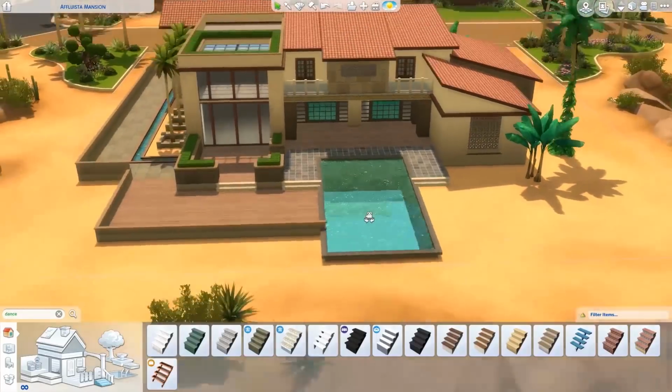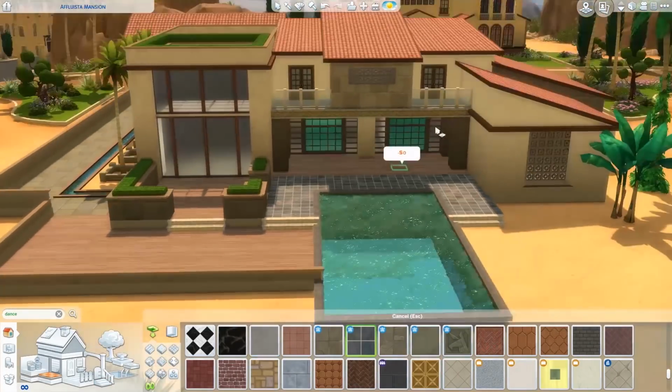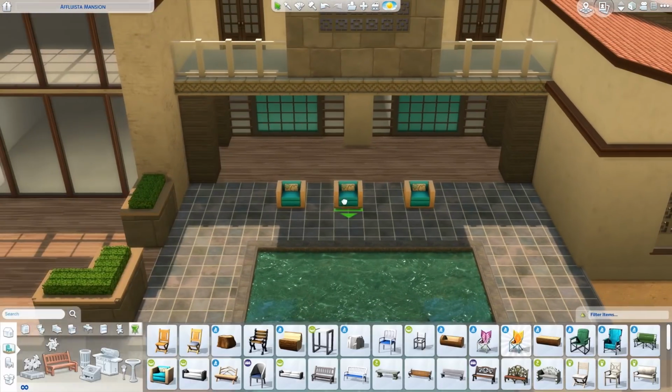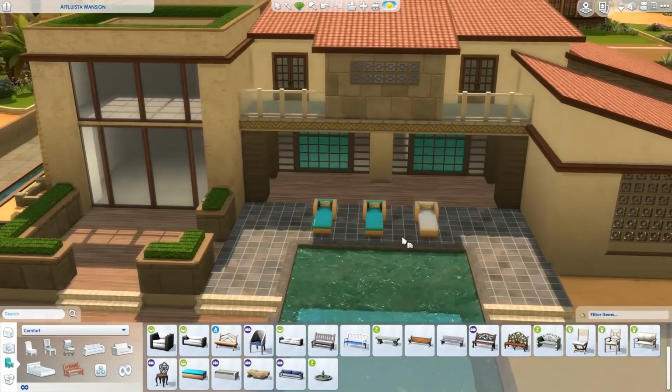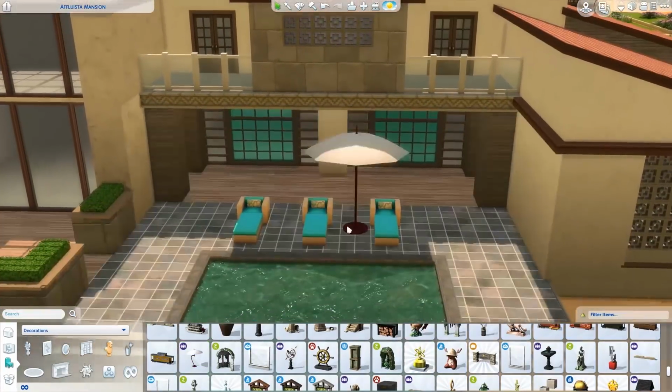Anyways, what are we doing right now? Oh, still doing the backyard. So what I like about this backyard, it has like these different kind of heights that we are working with, the different kind of textures. So you have your tiling, you have your wooden flooring. I love the little sunbeds that we have at the swimming pool section.